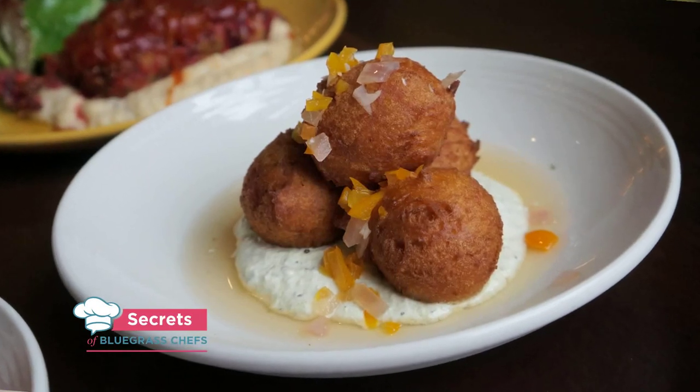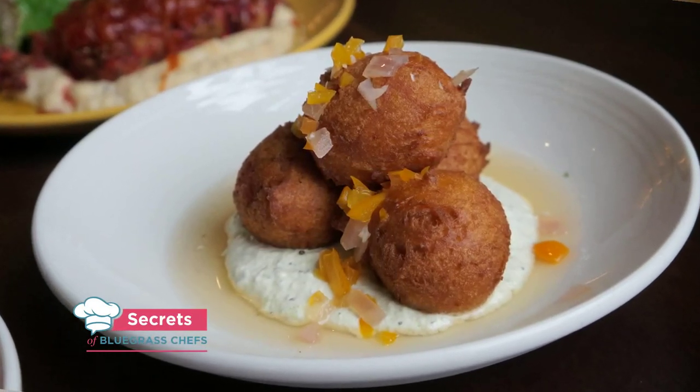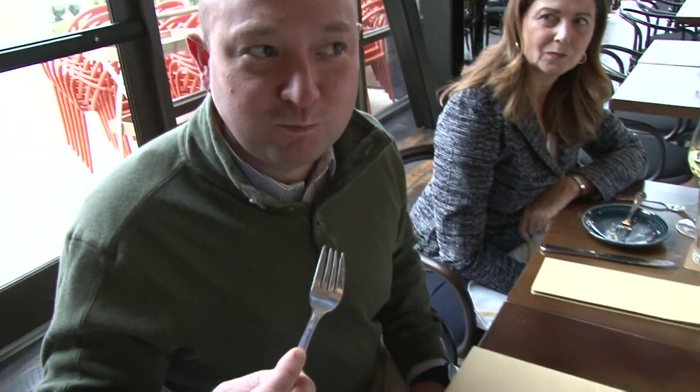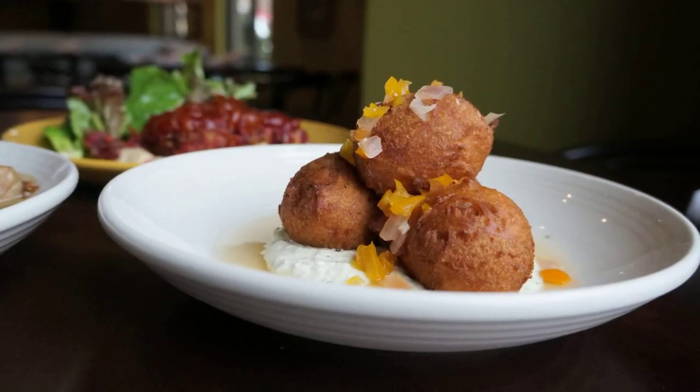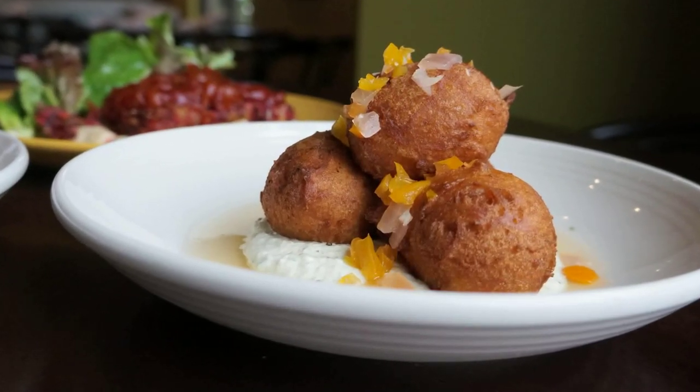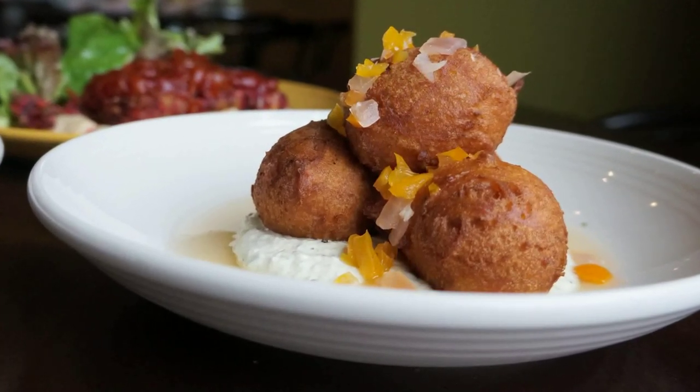Josh's sweet potato beignets. Very good. It's definitely the most popular appetizer on the menu. I'm enjoying it, totally. We started offering it, and then we just kept selling out. We serve it with a Benedictine and a sweet chili sauce. And today, Chef Josh is also serving up his secrets so you can make these at home.